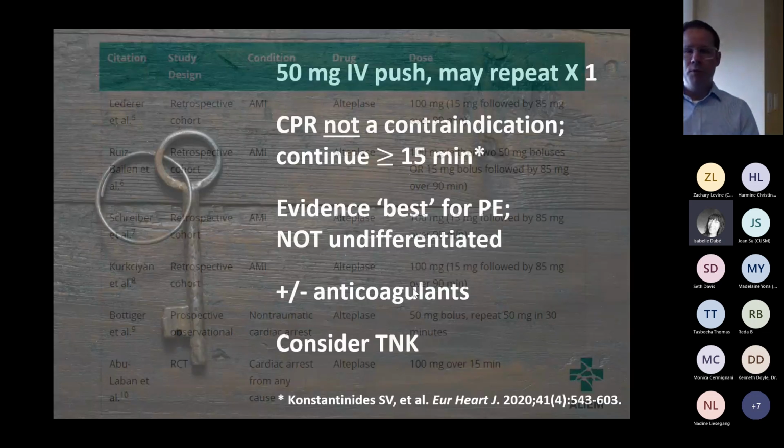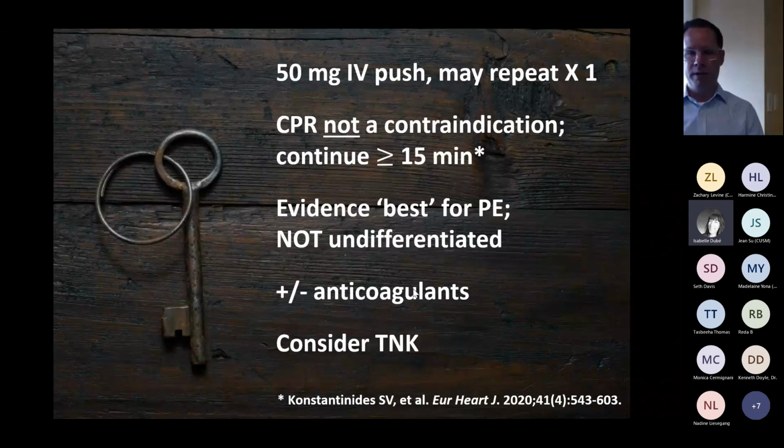What do I recommend? If I'm using TPA, and you can do a similar thing for the TNK, I am going to give 50 milligrams. So I'm going to prepare the way we just went through. I'm going to give 50 milligrams IV push, and then that gives me the room to repeat it again if I need to. Obviously, with CPR, it had been thought that if you give a thrombolytic and you're doing chest compressions, there would be a higher risk of bleeding. Yeah, of course there is, but they're dead. So I need to fix that first, and then we can worry about the broken ribs or the bleeding.